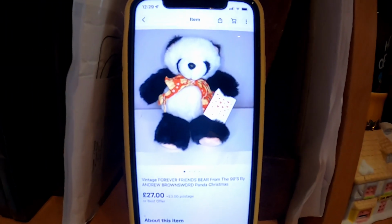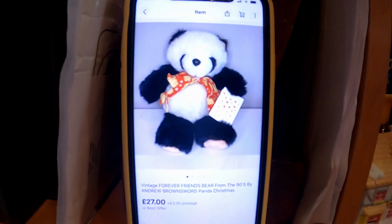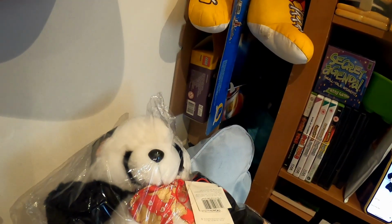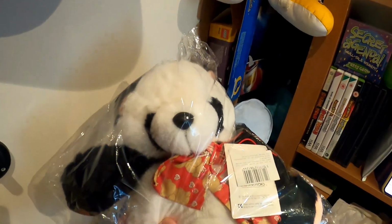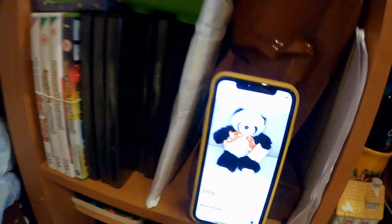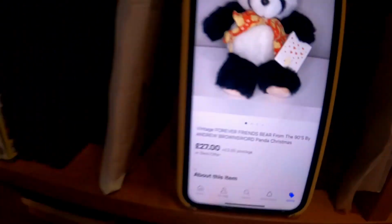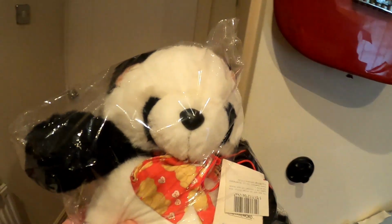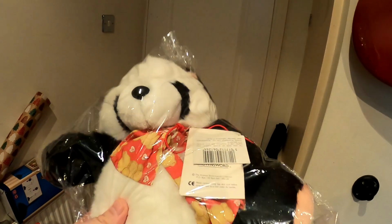Next is this, £27 plus postage on this, a Forever Friends plush toy, which I've got right here, and it still has its tags. This one was from a big bundle of plush that I got for about £10. And as I say, this was a surprise really, £27 plus postage. Definitely didn't expect it on this. What can I say? Not too bad at all. We've done pretty well out of that bundle of plush.